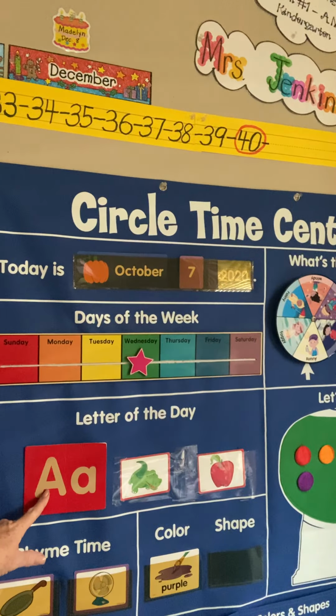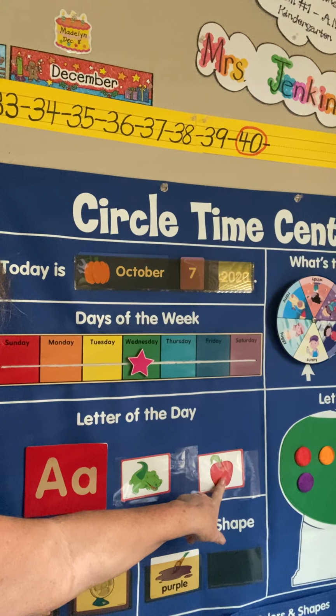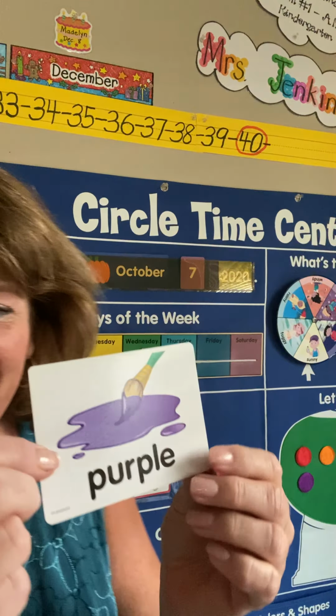We're working on the letter A. A is for alligator and apple. And then I went ahead and put our new color in there too. What's that? Purple. You guys know the purple song now.